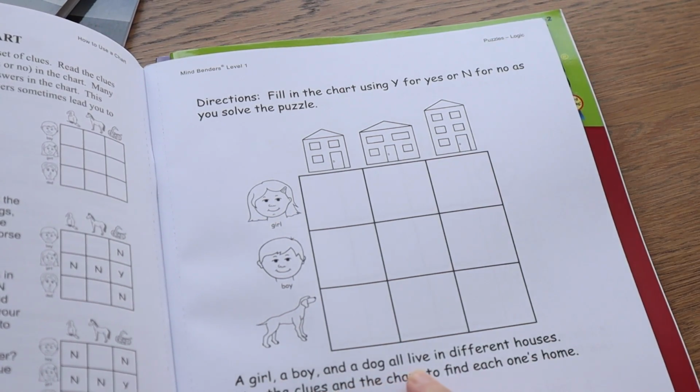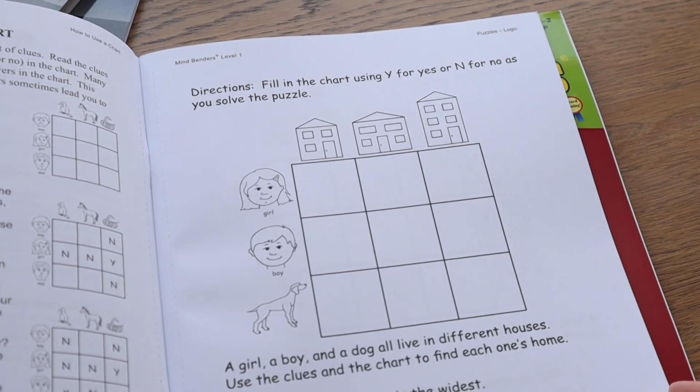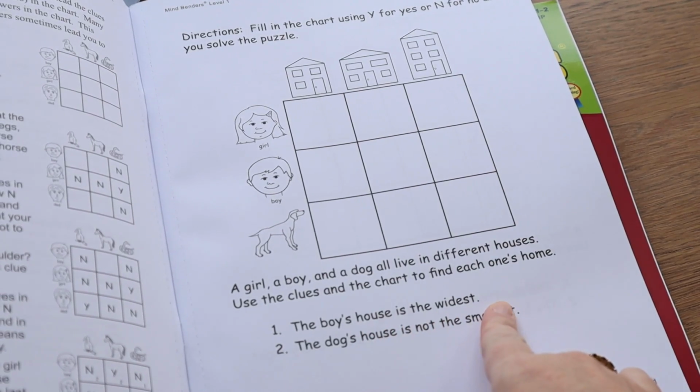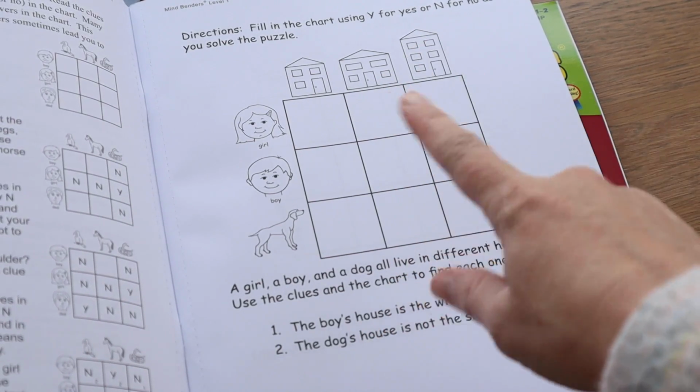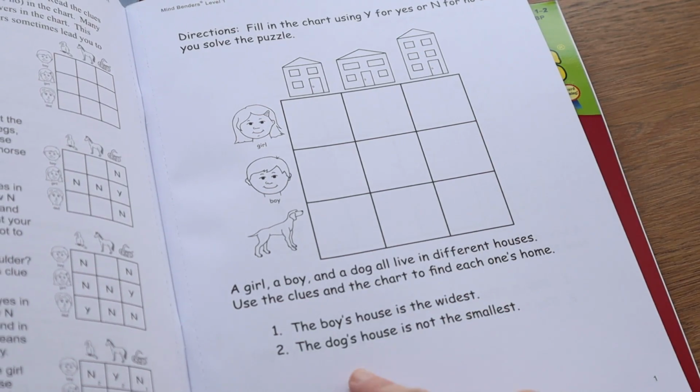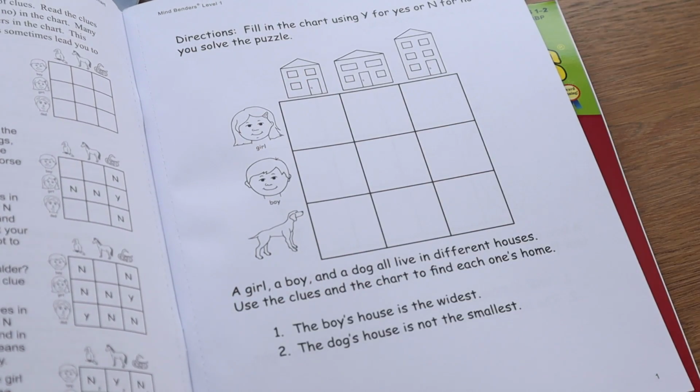A girl, a boy, and a dog all live in different houses. Use the clues and the chart to find each one's home. The boy's house is the widest. So your child is then going to be looking at shapes, comparison. And then the dog's house is not the smallest. So you're going to go through that.